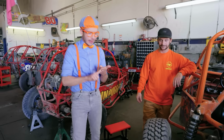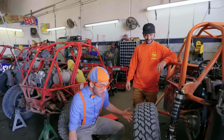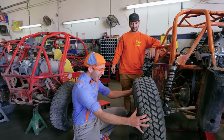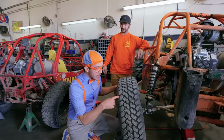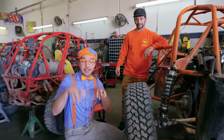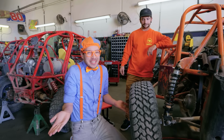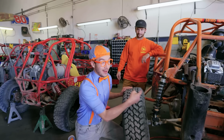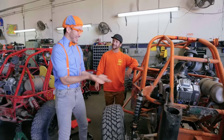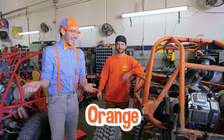Whoa, I love hills, bumps, and jumps. This vehicle is awesome. Whoa, and check it out. It has a really big wheel and tire. Yeah. And you see, this tire has lots of really big treads to grab the sand and the dirt so it can go really fast up those hills, bumps, and jumps. And also has shocks. Whoa! Hey, and check it out. It's also my favorite color. One of my two favorite colors, orange.